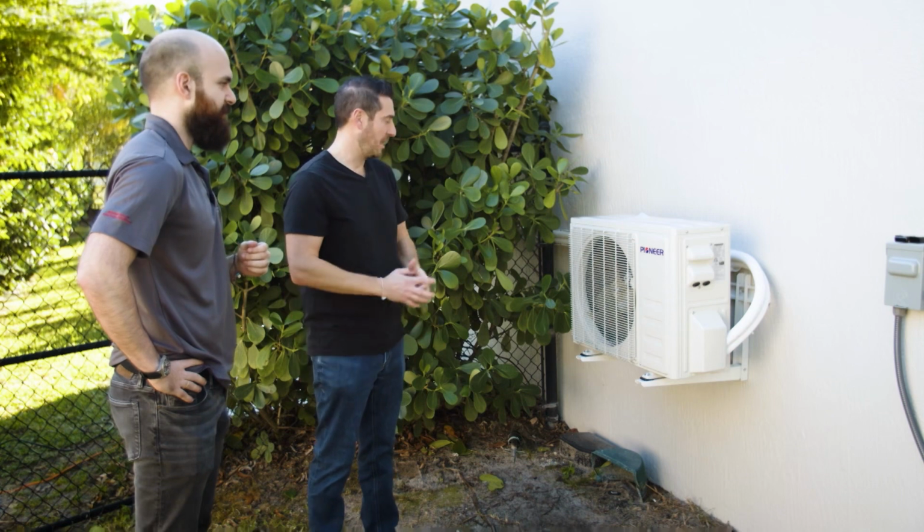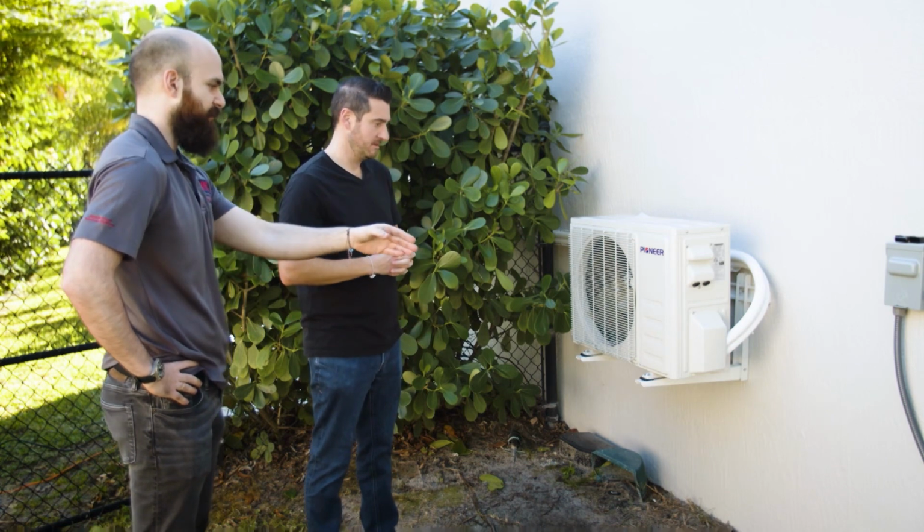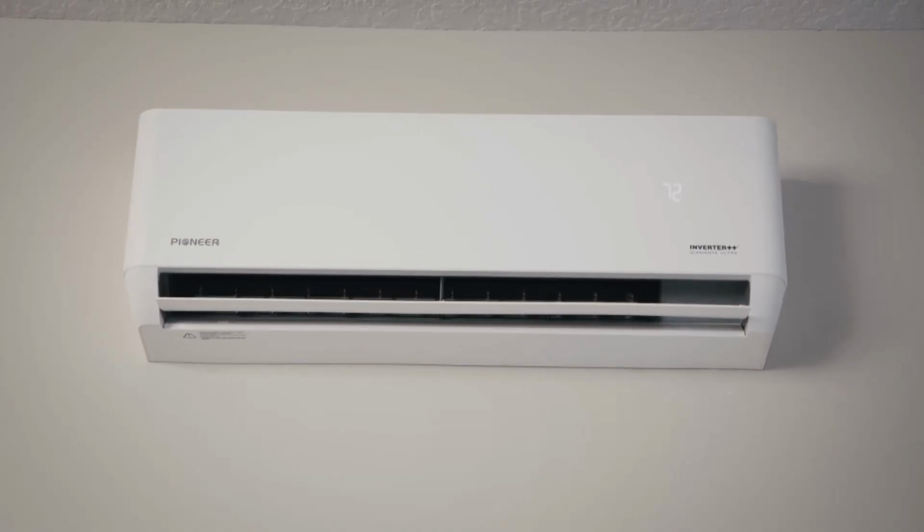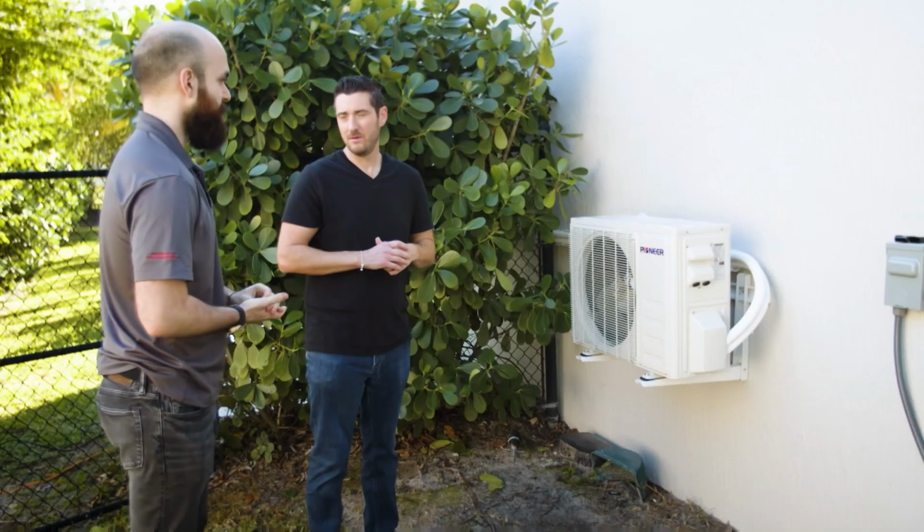Pretty much, exactly. Gotcha. And okay, what's left now is we just wire it up to the electrical, connect the pipes up, and then you should be good to go. And what is the warranty on this? This system actually carries one of our best warranties.